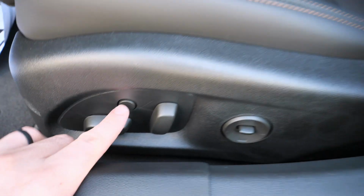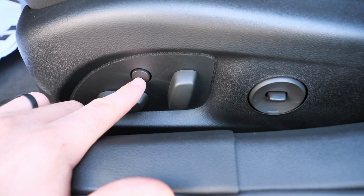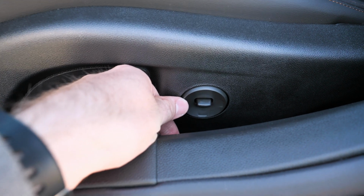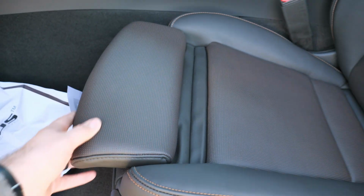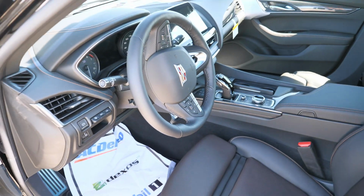And check this out. You push that center button and then you get lumbar massage. So that's pretty sweet. You can use this to adjust your bolster adjustment to squeeze tighter or wider. And then you got 4-way lumbar. Plus, you've got thigh extension right there. So this whole thing is pretty loaded up. You've got a heated leather steering wheel as well.